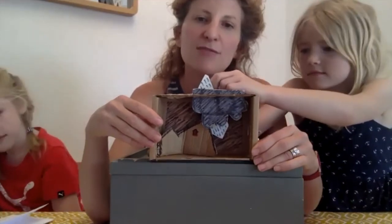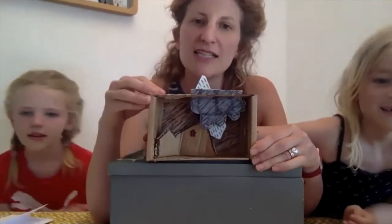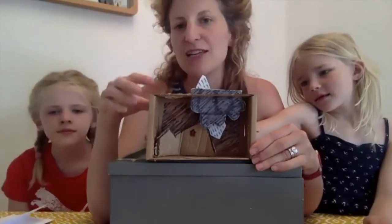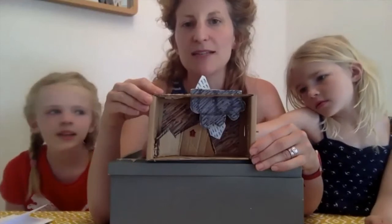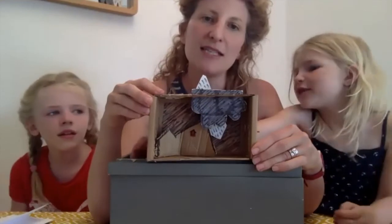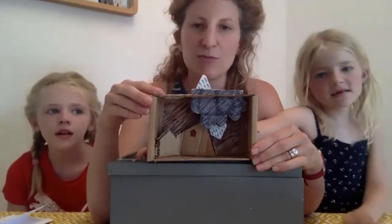So we've got some different ways that this can transform. Now, in theatre, it's really nice sometimes if when we make transformations on stage, we reuse some of the elements by turning them around or flipping them upside down or turning them inside out so that nothing is wasted. So we use the same pieces over and over again. So in this box, we've got all sorts of different ways it can change.